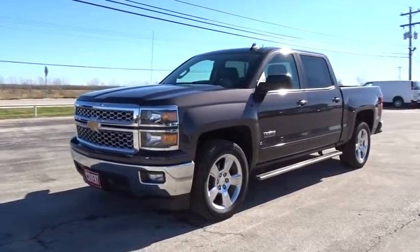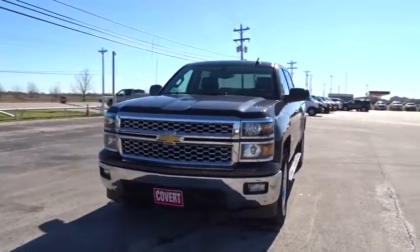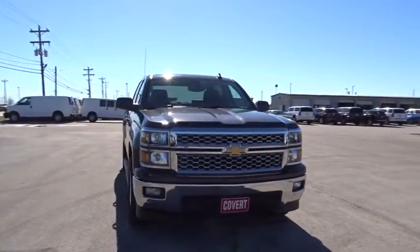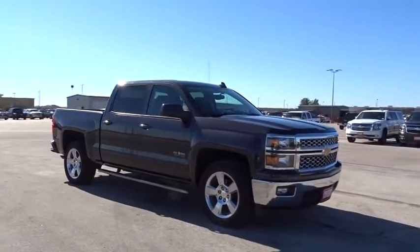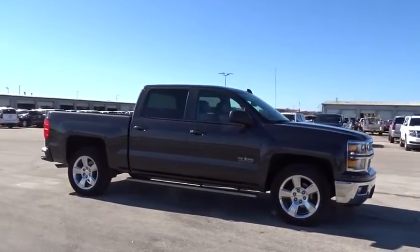The 2015 Chevrolet Silverado 1500. The Chevy Silverado 1500 is the perfect combination of functionality, reliability, and technology. The impressive interior is simply another reason that the Chevy Silverado is a top choice among truck buyers. This vehicle has less than 55,000 miles.